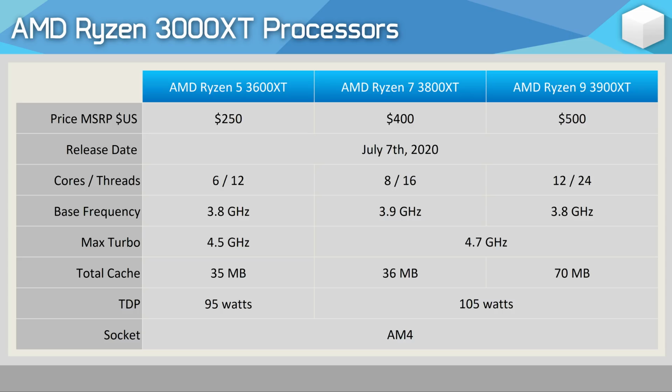We also have official information regarding the upcoming Ryzen 3000XT series, so let's quickly talk about that. As expected, there will be a Ryzen 9 3900XT, Ryzen 7 3800XT, and Ryzen 5 3600XT, all offering up to a 4% increase in single-thread performance. Here's a quick look at the specs. The 3900XT comes in at $500, the 3800XT at $400, and the 3600XT at $250 US, so the exact same launch prices as the original X versions.